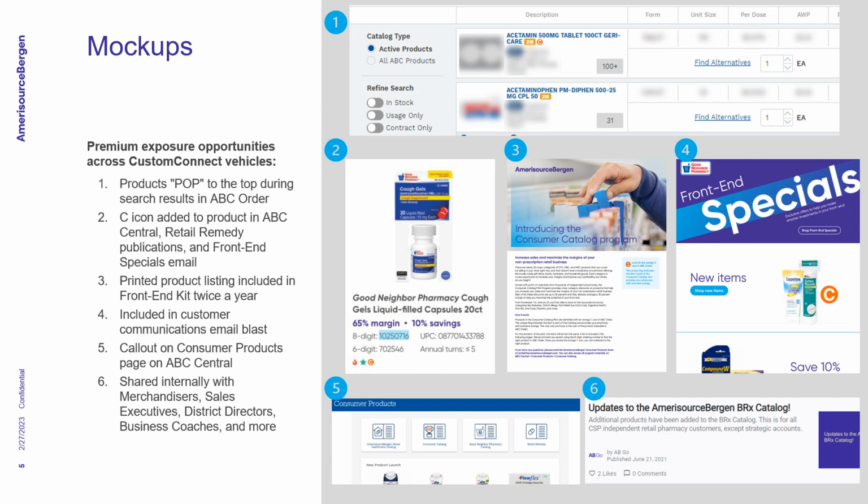The third is a printed product listing included in the front end kit. The fourth is included in customer communications via email blast. You can see an example of what it might look like in the front end specials email. The fifth is a call out on the consumer products page on ABC Central. So we will have a dedicated landing page for this program as well. And then 6 is our internal updates. That's just sort of a mock-up of something that we're doing on the brand and specialty side. But we will also be communicating internally via our mobile solutions and our web-based solutions as we migrate to our new branded programs. So we will make sure that all internal associates are aware as well.